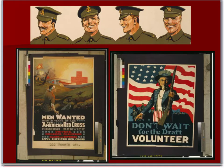We have here a couple of examples of U.S. war propaganda. At the top you see happy, smiling officers. I seriously doubt they were happy and smiling after they saw service, but these are the images that were out there to encourage people to join.